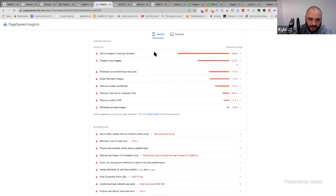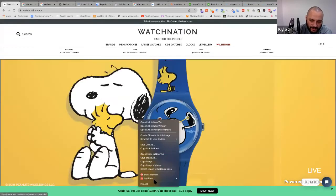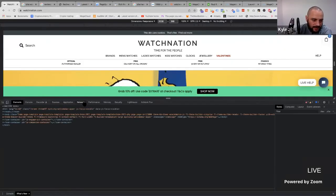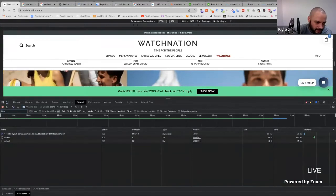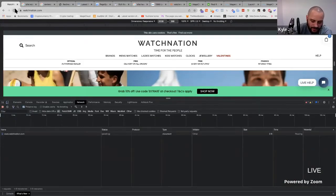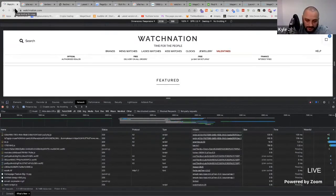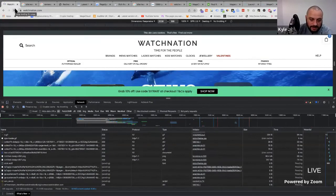And this is another thing I wanted to talk about as well. Very often, as we all know now, WebP is the industry standard for images. If you really want a quick win for optimizing your speed, and don't get me wrong, we can go on about this subject all day, like Cloudflare, Redis, Varnish Cache, etc.